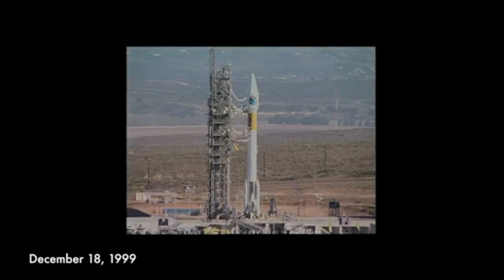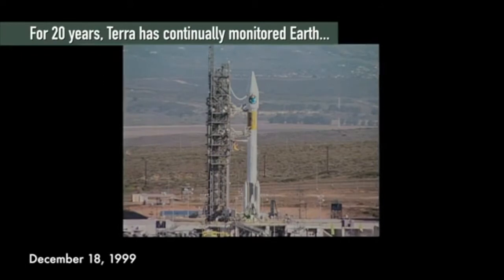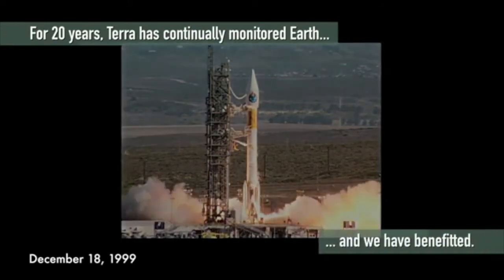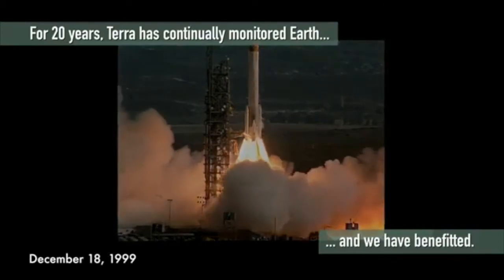7, 6, 5, 4, 3, 2, 1. Main engine start and liftoff of the Atlas rocket with Terra, flagship of the Earth Observing System.